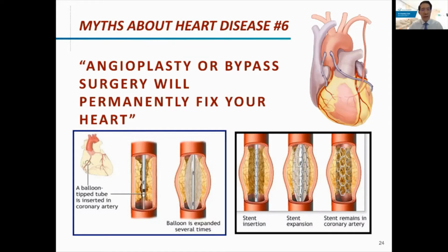And as for angioplasty, as you can see in this left panel below, there's a blocked artery with plaque deposits. We will use a balloon to stretch open the plaque, and thereafter we put in a stent, or what we call a metal scaffolding or ring, to prop it open so that the blood will flow through nicely.